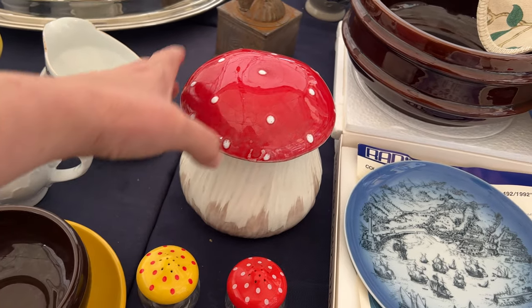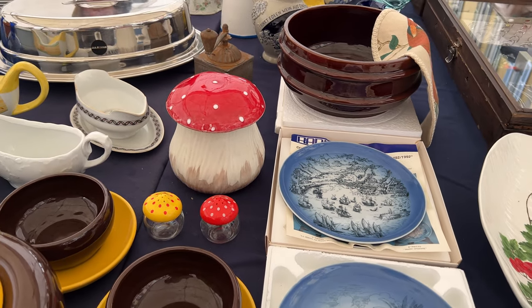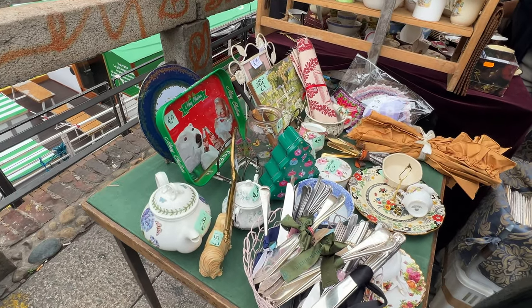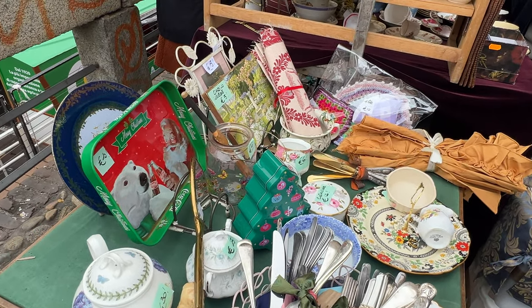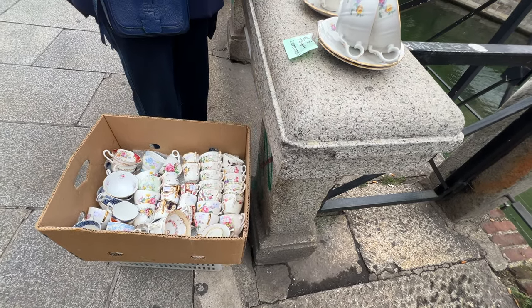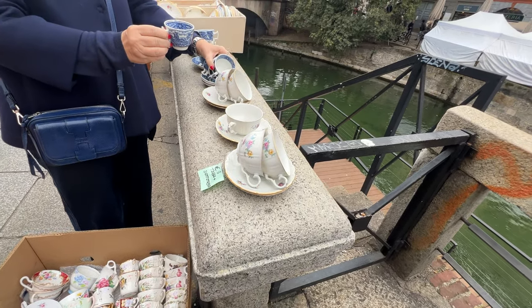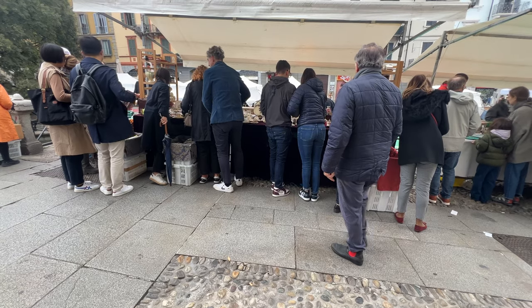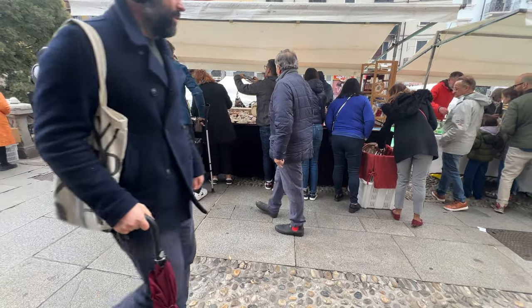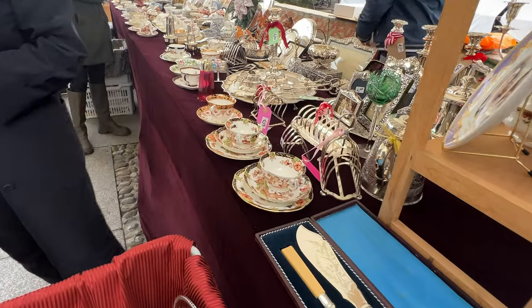Plastic. This is not plastic. We're at the other end of the market. There's also police here. This is how busy it is. I can't get near that stand with cute teacups and plates. Scusi.